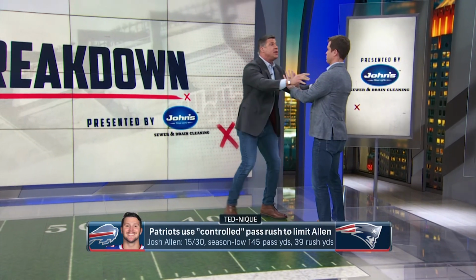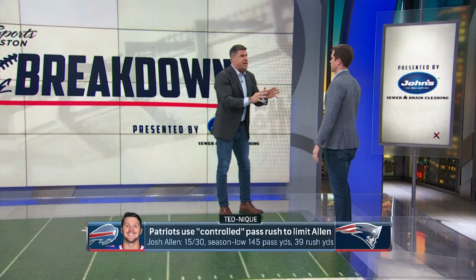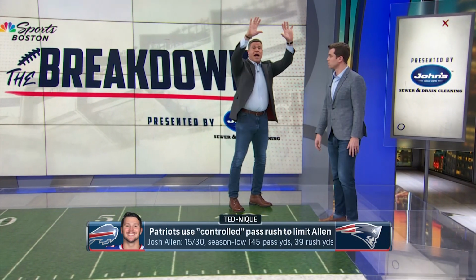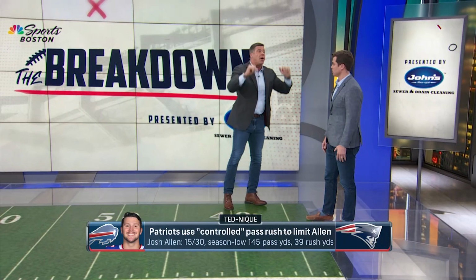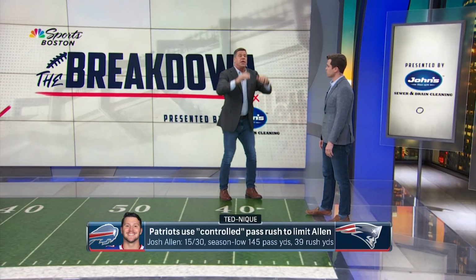So Kyle Van Noy, for most of the game, would just get into this kind of pass rush right here, and then he would slough off when Josh Allen was about to throw the ball. And on this play, I'm talking about the 3rd and 3, Judon hits him from behind, and Kyle Van Noy jumps up and tips the ball because he had a controlled rush. He saw Allen go back to throw. He jumped up, tipped the ball.